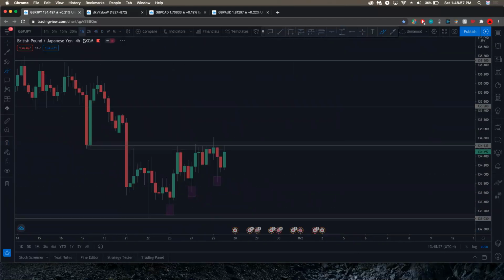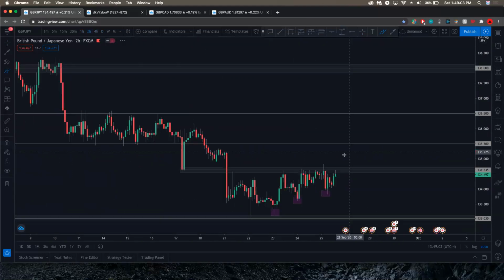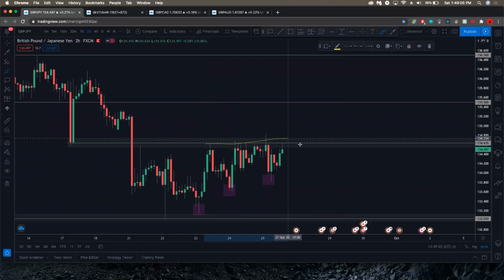Like 1 hour is just making these intraday higher lows. So whenever price does this, and we're compressing as well, so like we're compressing in this area, that means we're gonna do some sort of move, right? Order flow is being generated. It's kind of like a triangle pennant, right? Bullish pennant, if you want to call it. So retest, something like that.